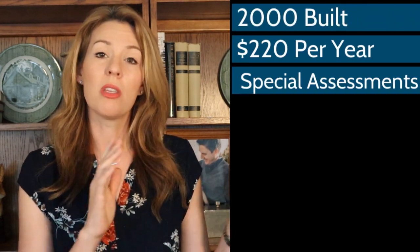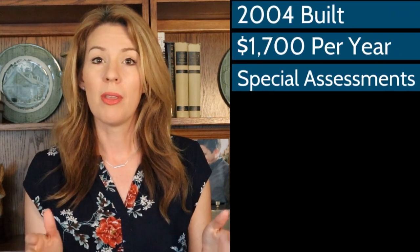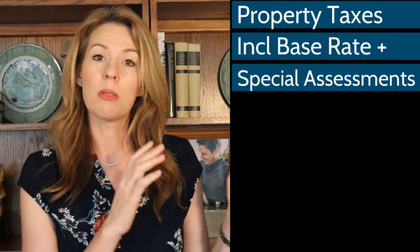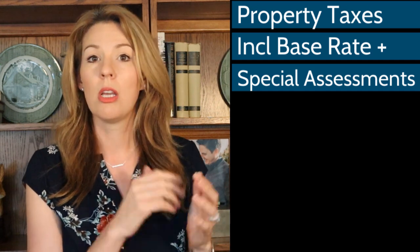Let's talk briefly about the property taxes for the 2 different properties. So my previous home, the smaller pool home, only had about $220 in special assessments for the whole year. Our current home has about $1,700 in special assessments for the whole year. So you're going to have your base rate of about 1.1% plus the special assessments, and that's a yearly figure, like I said. So the smaller pool home was built in the year 2000.